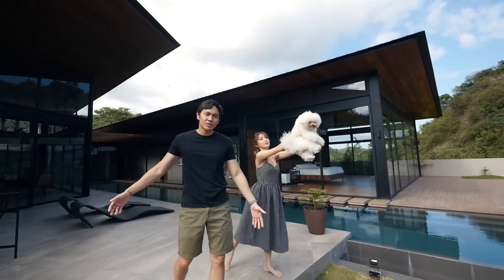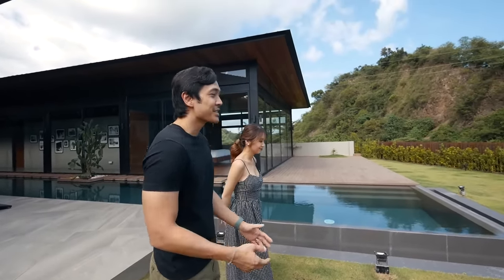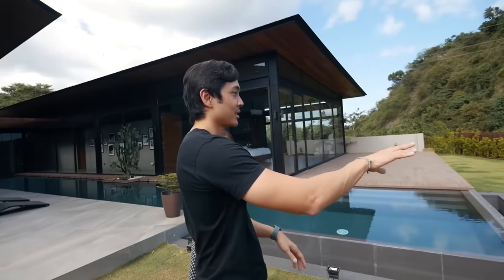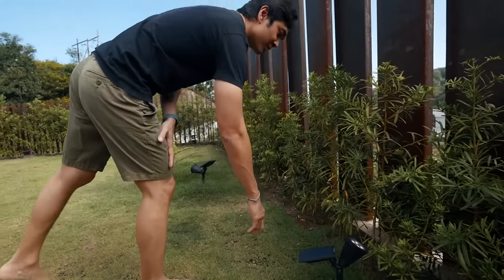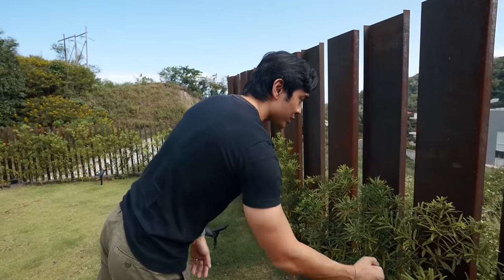Now we're stepping into our garden. It's a very simple garden. It's not a huge area, but we like to have a little bit of green, especially coming from inside. You can see greens. And we're using solar lights. These are from Amazon. These are fairly cheap, like $20. But it's very cost efficient. You don't have to put wiring. You just stick them in, and it looks very nice at night.